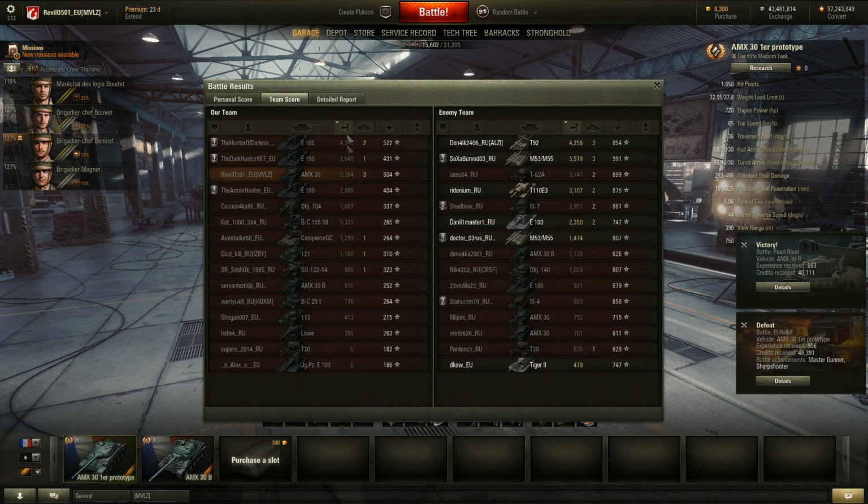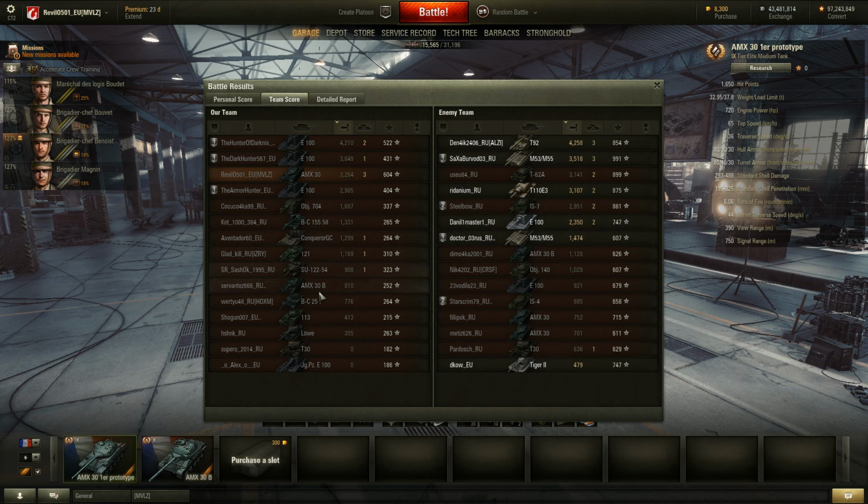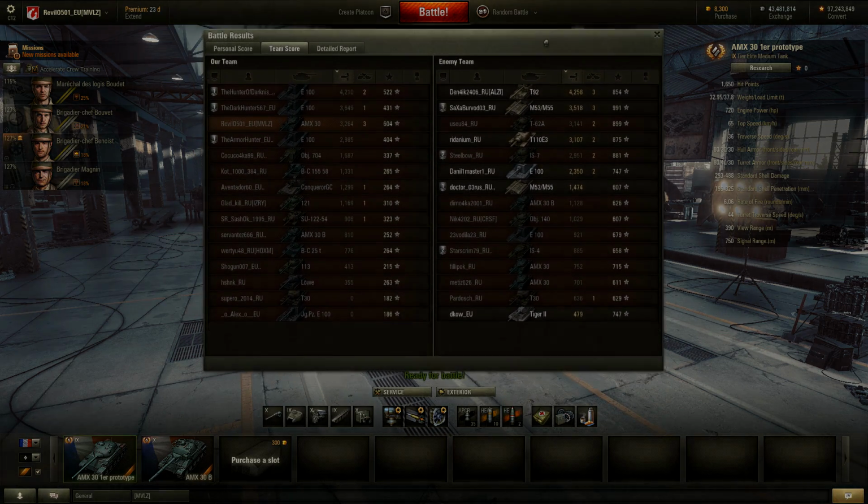Didn't do too badly there with 3,200 damage in a very, very tier 10 game. We did our best to carry, but the M53 did get quite lucky with where he hit. He hit us directly, not having aimed for very long at all, but we should have loaded the HE shell nevertheless. But yeah, we did all we could.